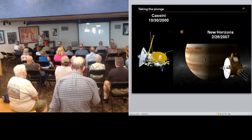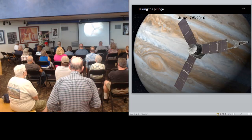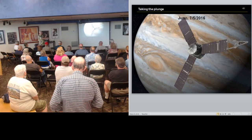And right now, the Juno spacecraft is orbiting Jupiter. Notice it's solar powered. And this is an example of the advances that have been made in both the efficiency of photovoltaic arrays, solar cells, and low power electronics. They can do a lot more than what was done with the Pioneer spacecraft. And here's a neat example. What a difference 4 decades makes.